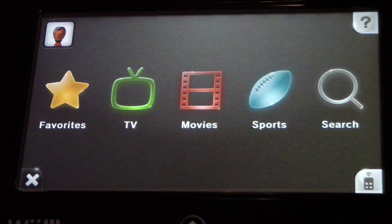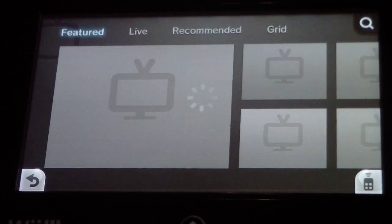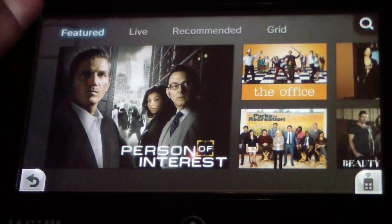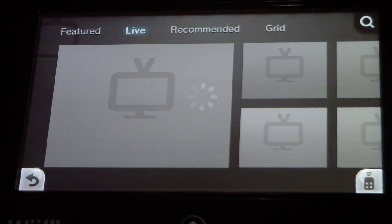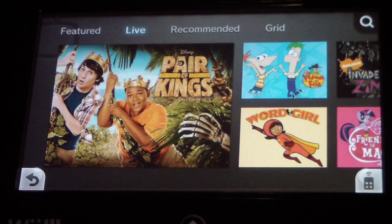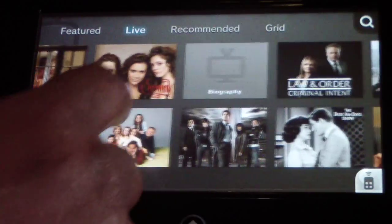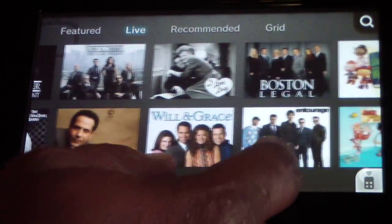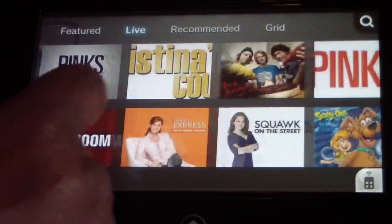All right, so let's dive into TV. I don't have any favorites set up yet, but right now I'm going to click live. Based on my cable service, this is what's on now, and it's about 8 something in the morning. So of course, obviously, we'll see a lot of cartoons and maybe a lot of morning shows, Will and Grace, stuff like that.